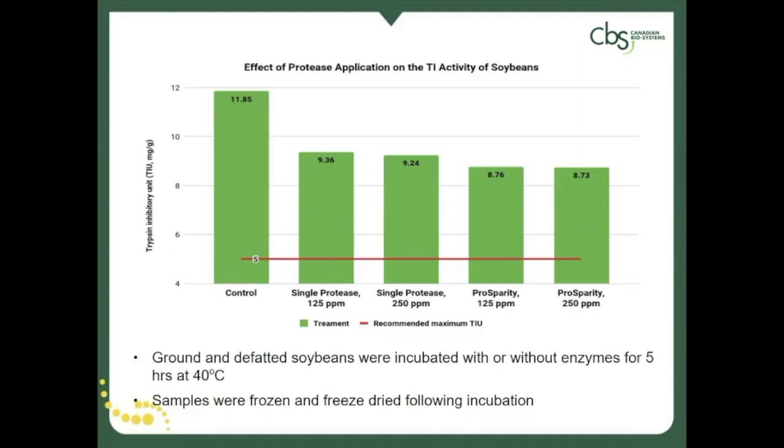It should be noted that raw soybean meals were used in this assay, and that conventional soybean meal has a recommended maximum trypsin inhibitor unit level of 5, and that the use of Prosperity reduced this number to a level approaching that maximum TIU recommended level.